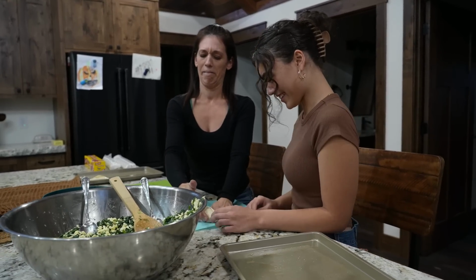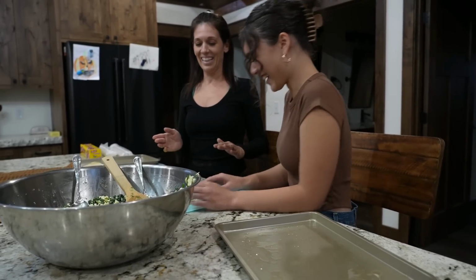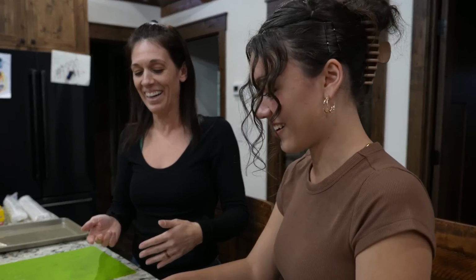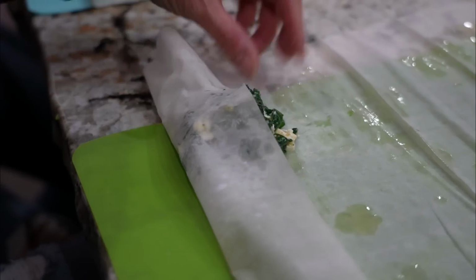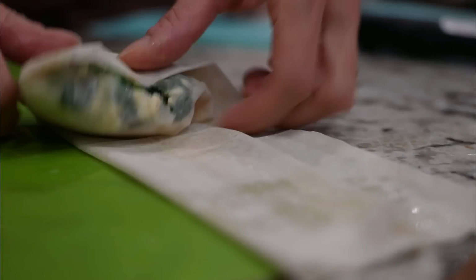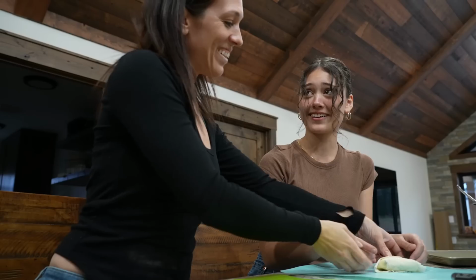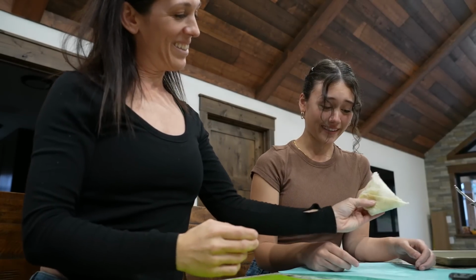Square? Yeah. This is most excellent. Okay, and then fold it back. Very artistic. A very artistic person. I don't know what you're talking about. Why does it keep looking like a square? It looks like a sailboat. It's a Batman.